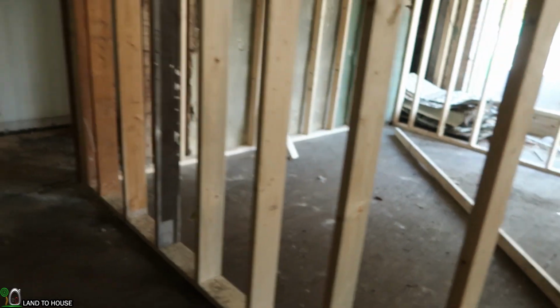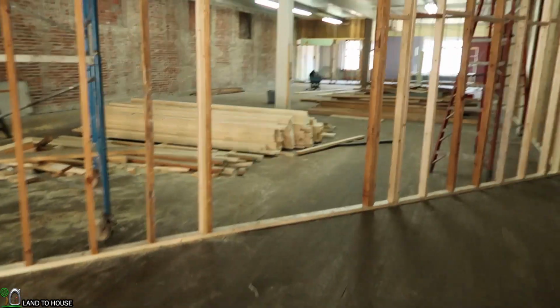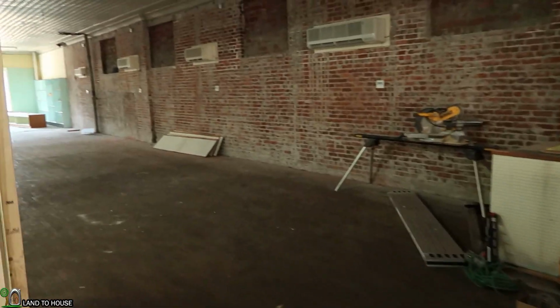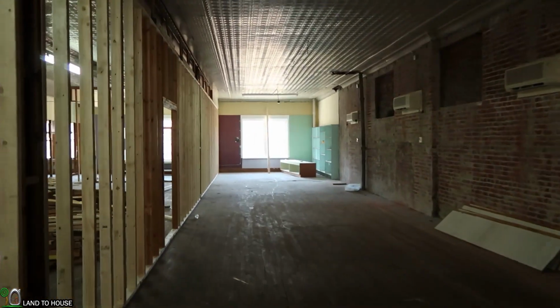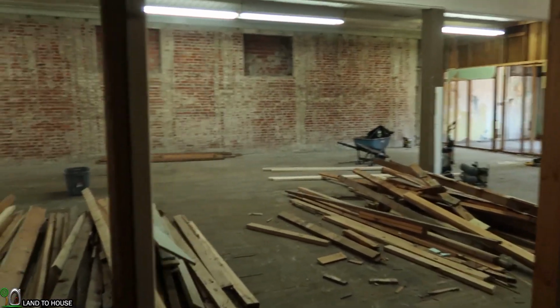Then we were able to finish this partition wall last time for the women's bathroom here. Gonna have a closet back there in the back. Let's see, they also finished framing this doorway. We'll have more walls over here to do today for some classroom space. This back here in the very back will be a nursery. This will also go into the sanctuary space here.